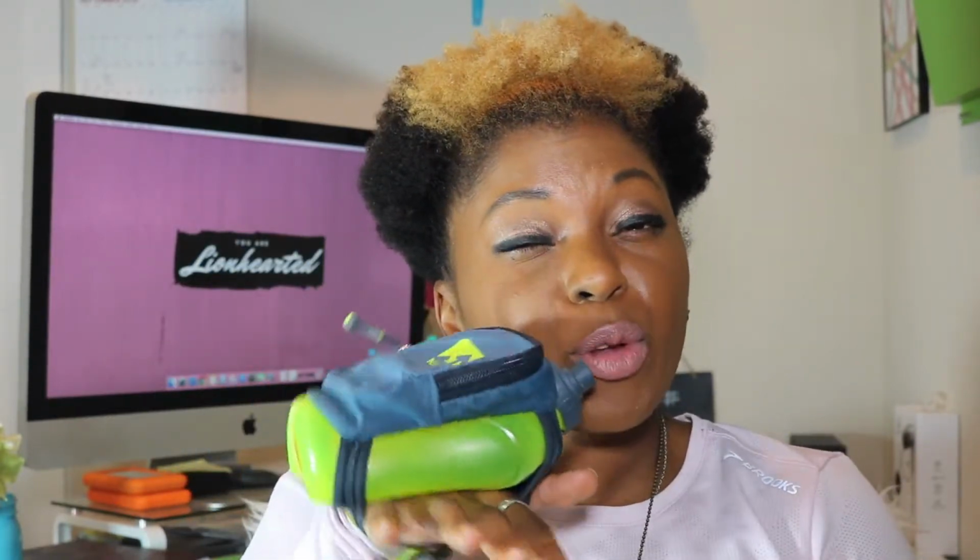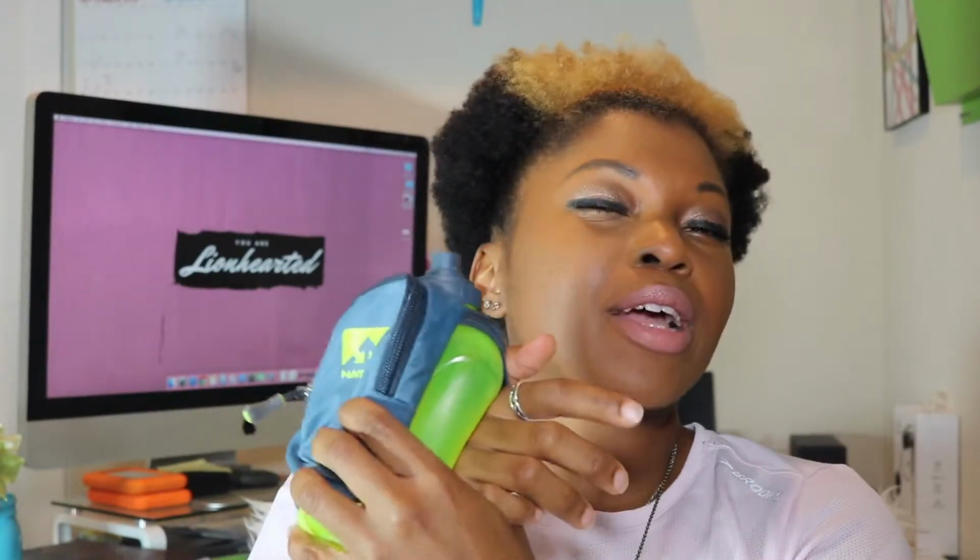Anyway, if you run like this, you're able to drink, or you can spray it out. I'm not gonna do that. You can put your keys in this, gels, whatever, fruit, if you need something, a card, whatever. Anyway, this is what I use when running. It's very important, because sometimes you're out there running and you don't know if a water fountain is available. People might have spit in the water fountain, whatever. So you want to have your own hydration unit.